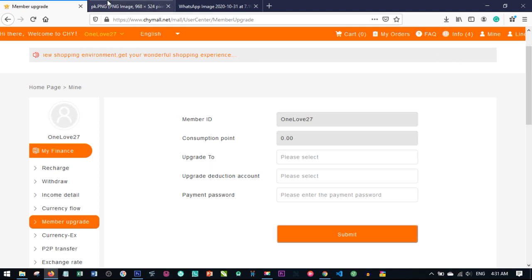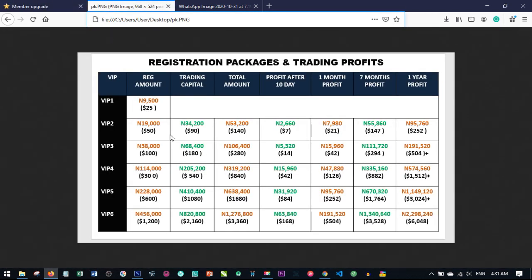That means if I'm upgrading from VIP 1 to VIP 2, I'm going to pay an additional $25, because VIP 2 is $50 and I've already paid $25 in VIP 1. So I'm going to pay the difference, which is another $25, to upgrade to VIP 2. If I'm upgrading from VIP 2 to VIP 3, I'll pay an additional $50 to make up this registration fee. That is what happens when you're upgrading.